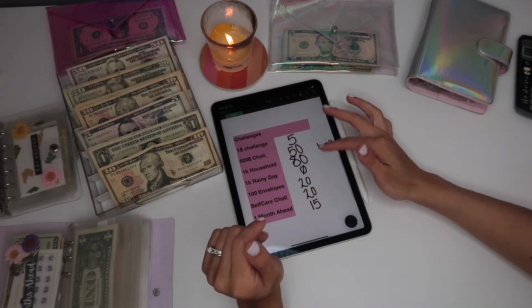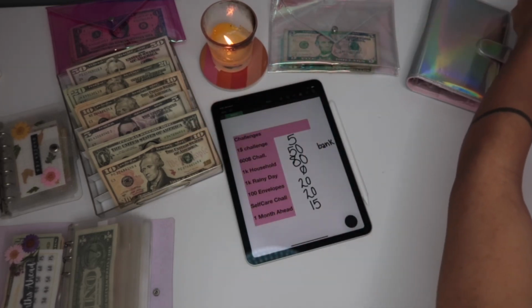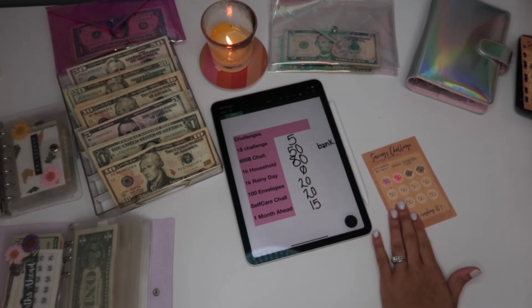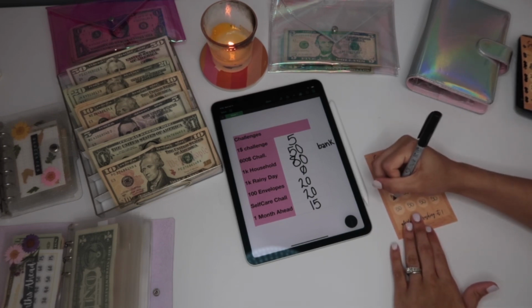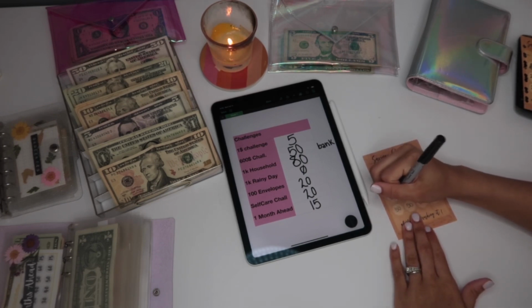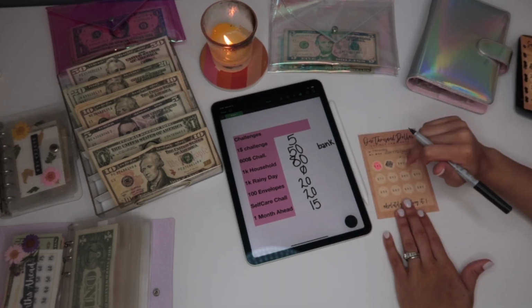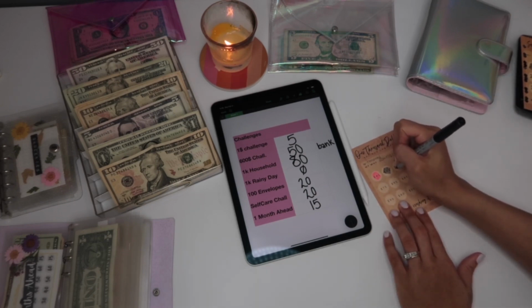Our next challenge will be our 1K challenge for our household, which is on the back of the same card that has Alex's savings on it. So I'm going to go ahead and cross off a 50 for Alex. Okay, and flip it over, and our 1K household savings is going to be getting $80.